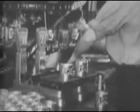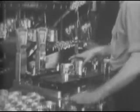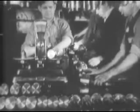Pistons are being finished and weighed. A weight variation of more than 1/7 of an ounce eliminates a piston, while perfect pistons go to each engine in matched sets of 8.